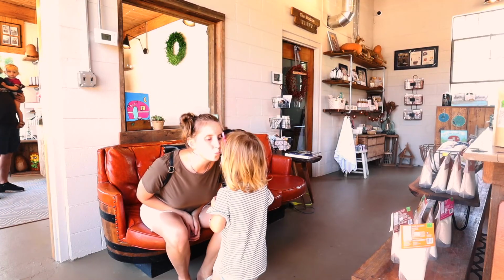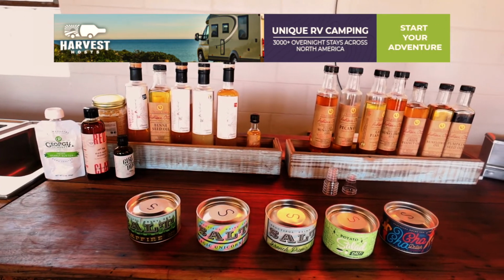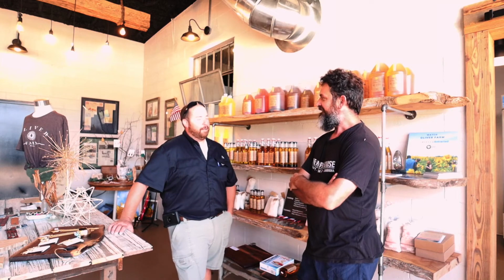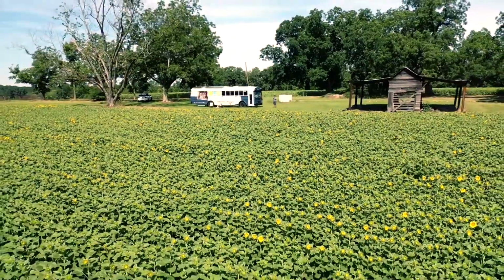It's always been home. So we found this place through what's called Harvest Host. Sent out a request to Clay. Clay accepted same day, which was really nice. They're very nice people, Clay and Valerie both. Woke up this morning with hundreds of sunflowers just shining in on us.